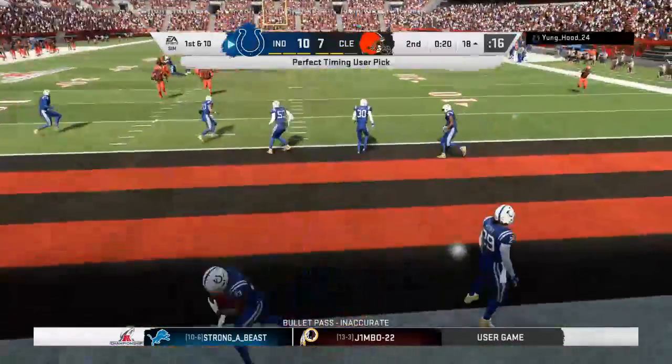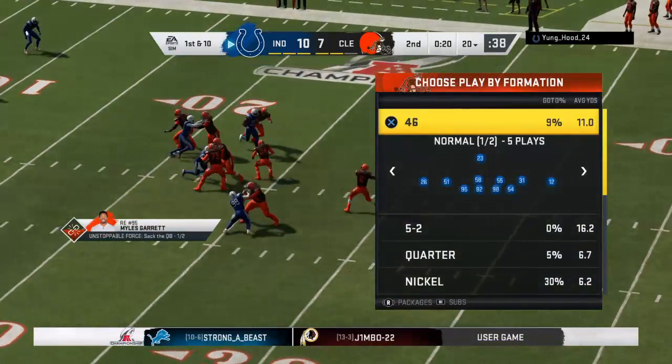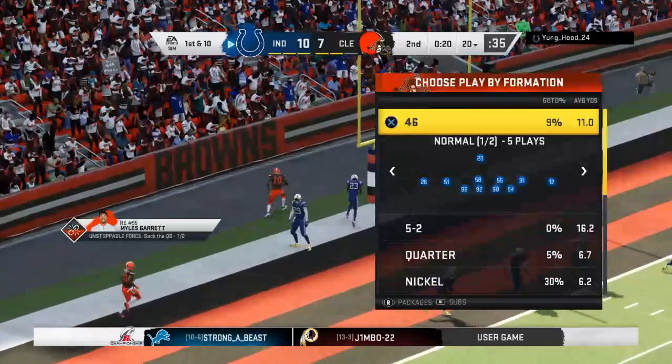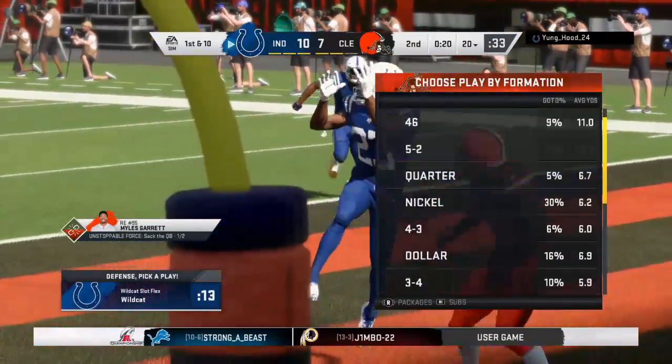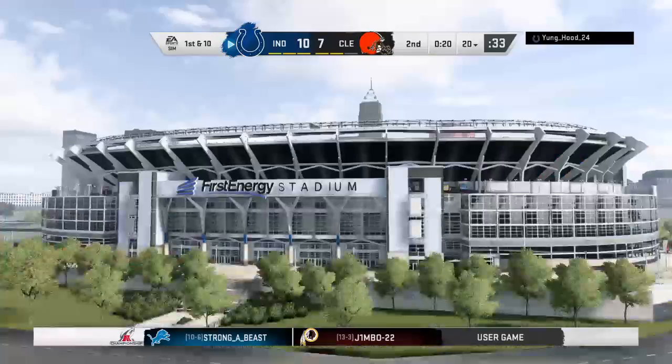On 1st and 10, Mayfield. And it'll be intercepted. Picked up by Kenny Moore. Brandon, this is why golfers do their best to never count a score in their head before the ball goes in the cup. This looked like a slam dunk for points on this drive, didn't it? Instead, they throw an interception, and they're going to come away empty.